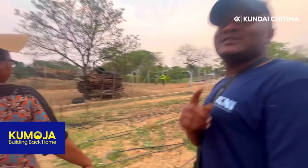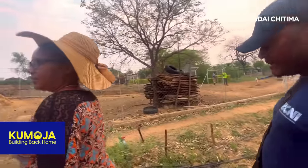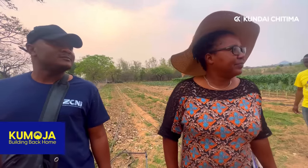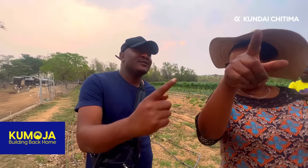Now you can go ahead with the goat project. So we are now going to another one. But before you go to the goat project, I think last time when I came here, I realized that you mostly dry your vegetables. Please, can you elaborate? Yes, we do drying of vegetables like muriyo, tomatoes. And now we're even drying ginger, garlic and turmeric. My dryers are over there. We removed them from here because of the goats, so they now stay there.